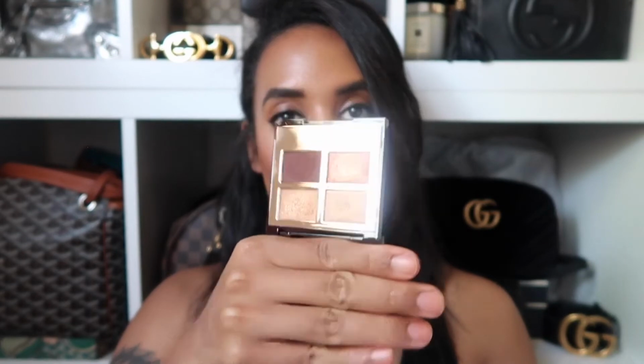So very excited. I finally took the plunge and picked up some stuff from Charlotte Tilbury. I got 3 of the eyeshadow palettes. I have the Queen of Glow right here. I thought it was a limited edition, but I guess it's not. That one has a lot more warmer tones. I'm not going to swatch these because we'd be here forever. I have Bella Sophia. I guess this is Dolce Vita; they renamed Dolce Vita to this one.